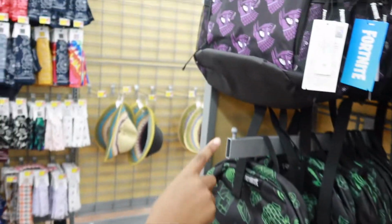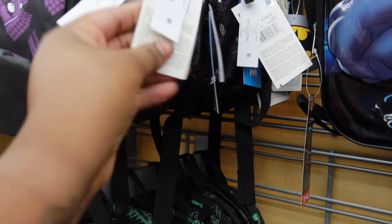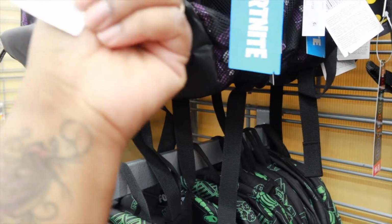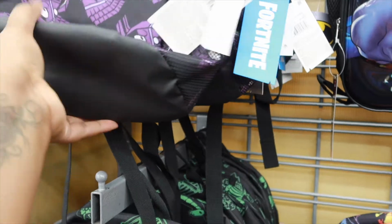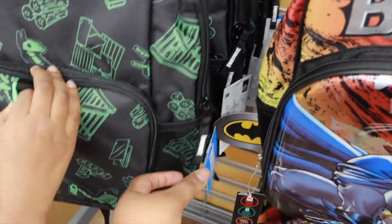That's a Fortnite backpack? Yeah. Oh. How much is this? Get the Fortnite one, DJ. Bring my buggy over here. The purple. I don't even see the price on here. No, get the green, because the purple one's your other. Oh, this one, I think this one glows in the dark. That's a green Fortnite too. This may glow in the dark.